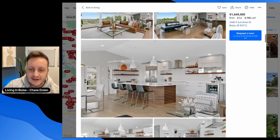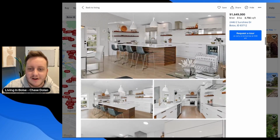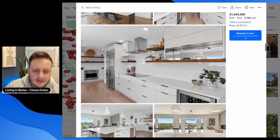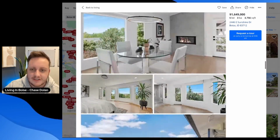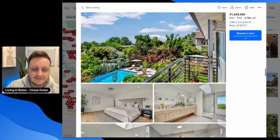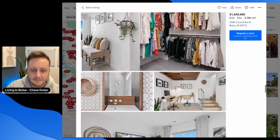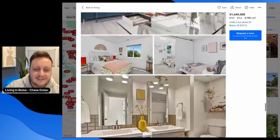Kitchen, great updates, kind of that chef's kitchen, but very modern, very sleek, very, very well done. And then as we continue through, you're just going to see big fireplace, everything outside, spa-like master bedroom, bathroom. Just an absolutely killer home.